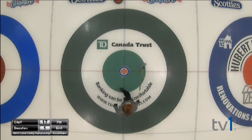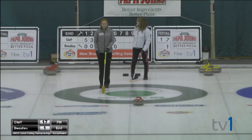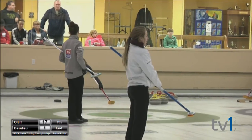Team Cluff, like you said, pedal to the metal here. She's going right around this guard. She could have the option to just peel this guard off and have no rocks in play, but she's going to be aggressive here and play something into the top four.